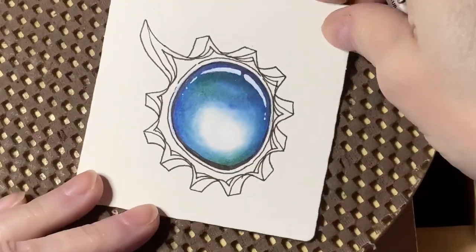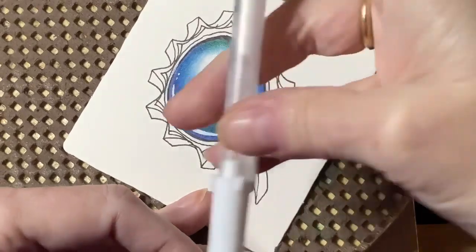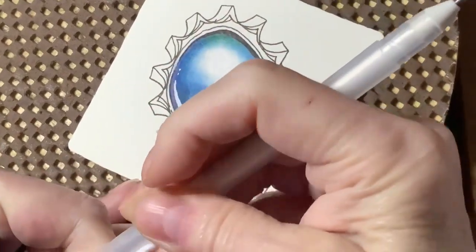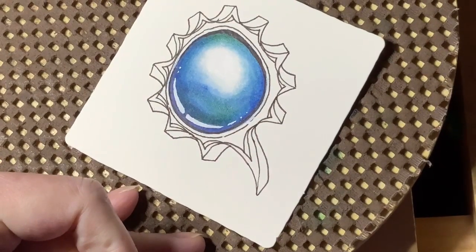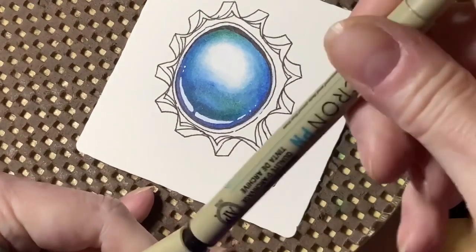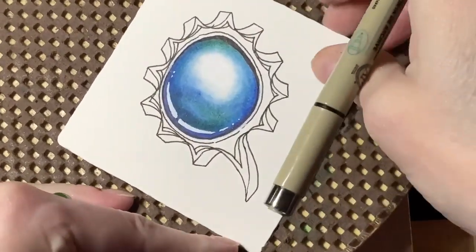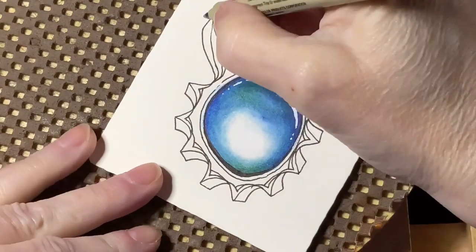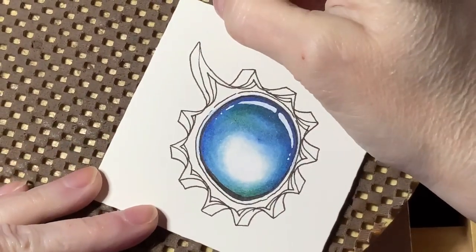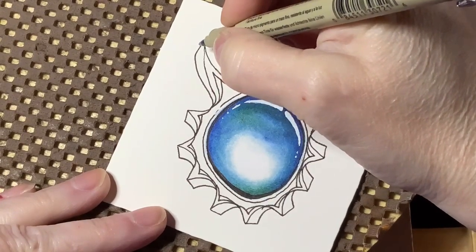Now, I am going to decorate my little munchkin. So, here's my pen. Here we go. What do I want? I think this gem needs the black. So I am going to black starting over here. And I'm going to speed this part up for you.